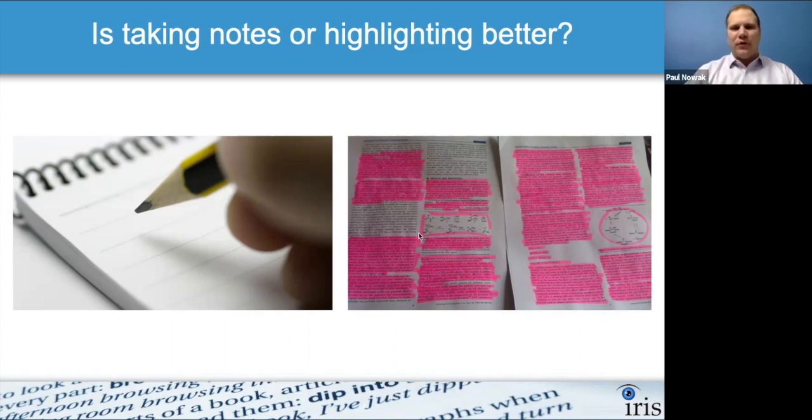Or what I like to do, if you see over here this little screenshot of a textbook chapter, I would wait until I finish this entire section. So you see the new heading here. I would not take any notes until I get to that new section of text.